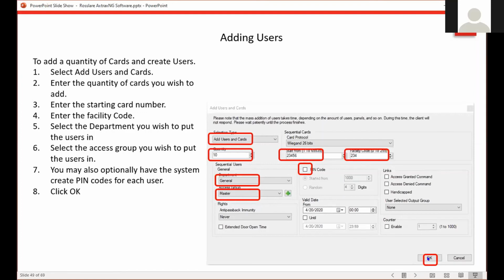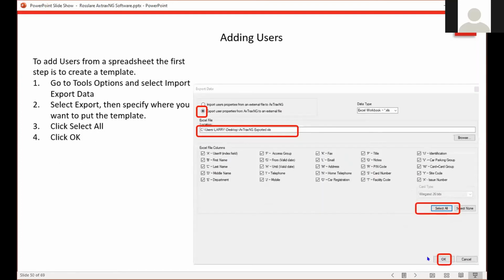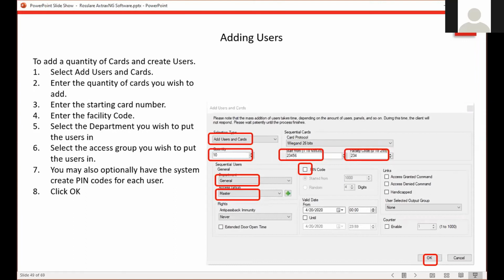Facility code and hit OK. And this is going to generate a string of users called user 123, and it'll match whatever their user number is in the system. Now, you can always come back and edit those later. It does save you some of the time of setting it up, but it also leaves you with a stack of cards. It's like having a stack of master keys or activated keys laying around, that if anybody gets a hold of one, you have no idea who it is or anything.